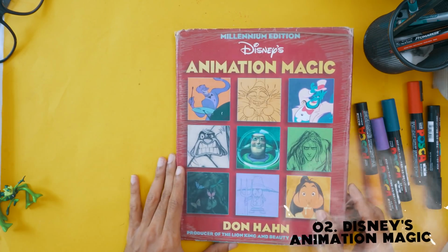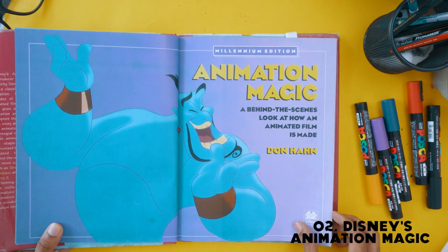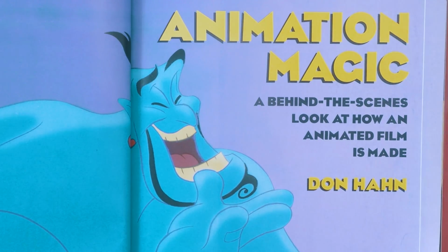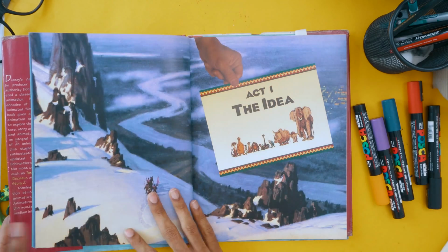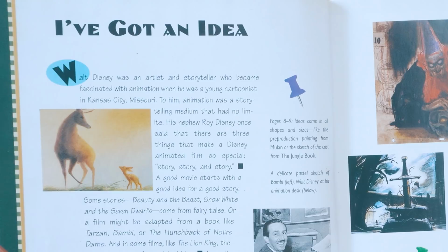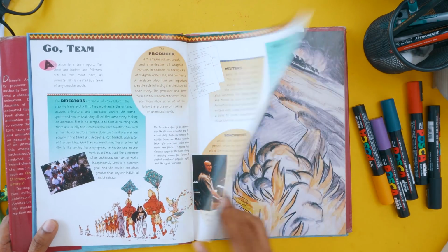So on to the next book, which is Disney's Animation Magic. So this is an old book which I stole from my dad's work library. He's also into art. He dabbles in animation and things like that. He doesn't draw, meaning he hires people and does it for him. He's more of a manager. So yeah, I got this book from him. I borrowed it from him. Then I forgot to give it back. Right? I totally forgot to give it back to him.